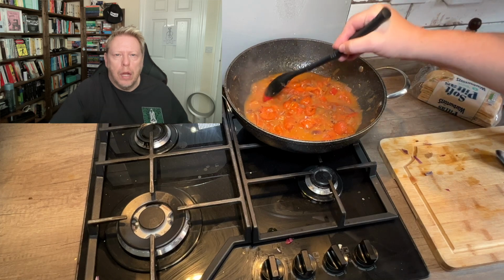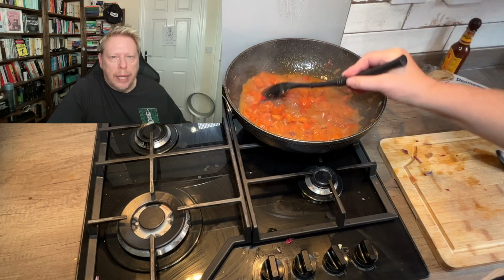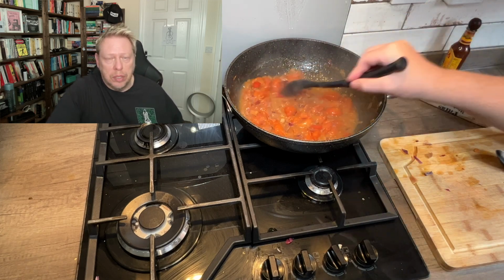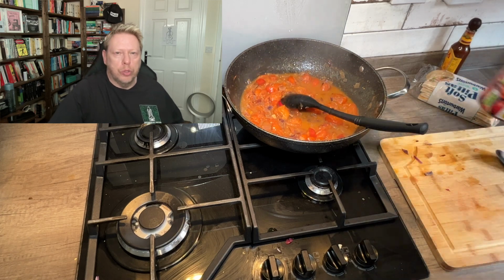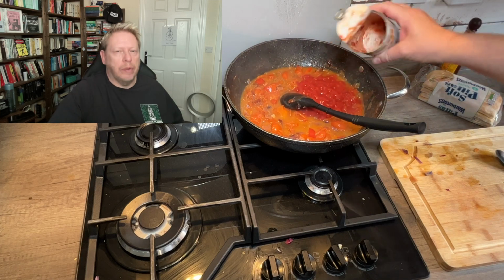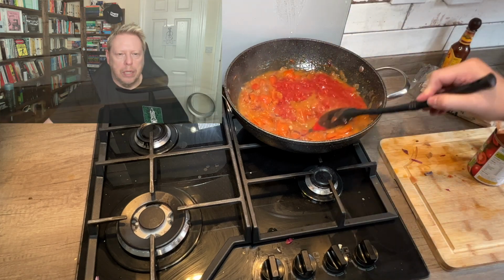Right. 10 minutes later. At this juncture, I should point out a decision you can make. You can use a blender to whiz the tomatoes down to a paste. I have chosen not to. I have chosen to use a fork rather than a blender. But you can whiz it all down. Anyway, next bit, chopped tomatoes in. That's going to be another 10 minutes.